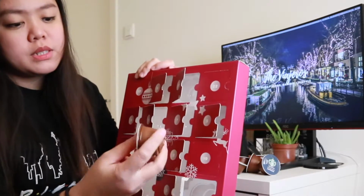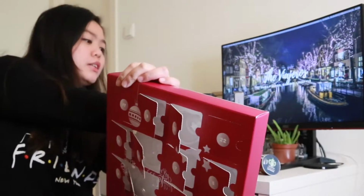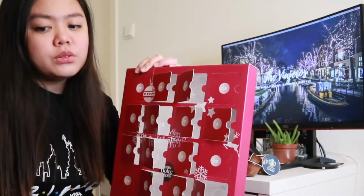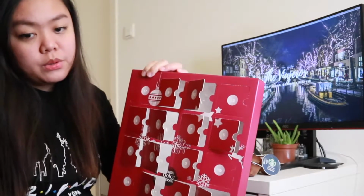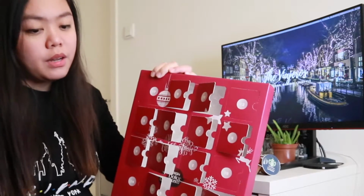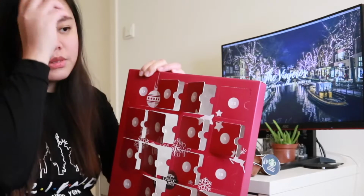There. Wow, it's also Starbucks and it's Colombia Espresso. Well, actually, I really don't know much about coffee, but I like drinking coffee at home. I don't usually buy coffee in the cafes, not if you have a friend to go with or to talk to there in the cafe. So then it's nice to have a catch up in the cafes, right?